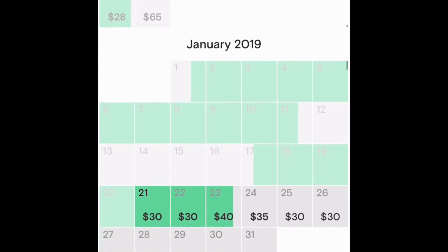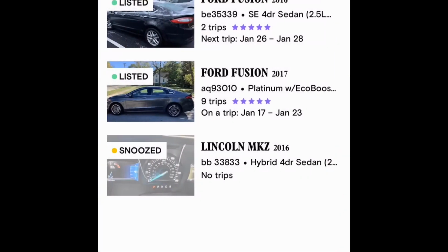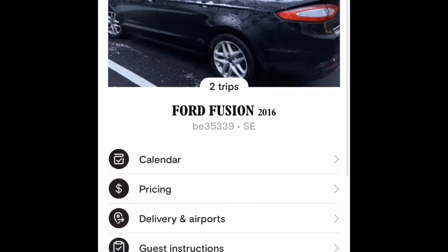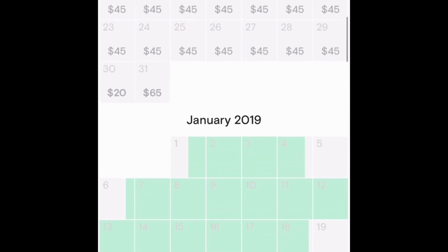And then scroll down to January, a little bit slower, but January is expected to be a slower month. So I had a gap in there, but we're trying to fix that a little bit. So let's flip over to the 16 Fusion. The 16 Fusion didn't go on until technically January is when it first got listed.